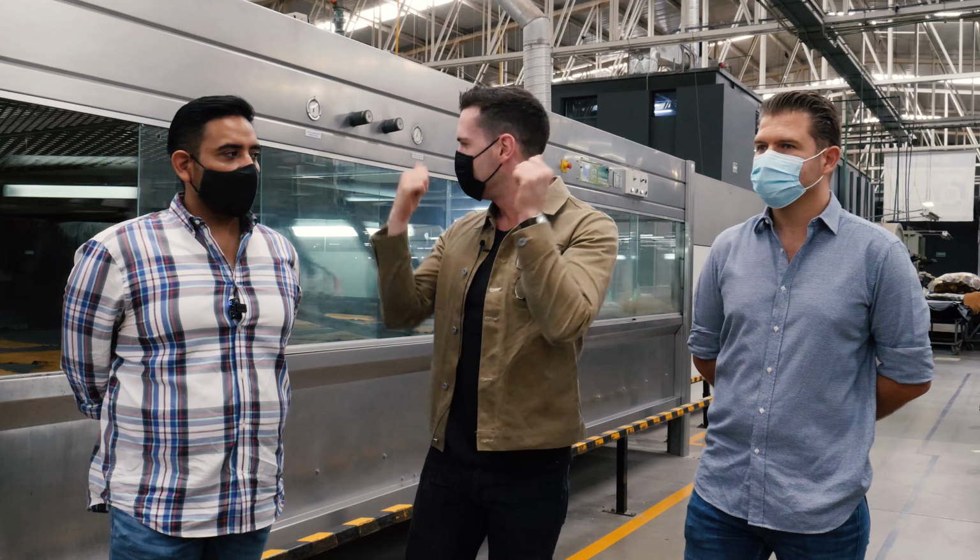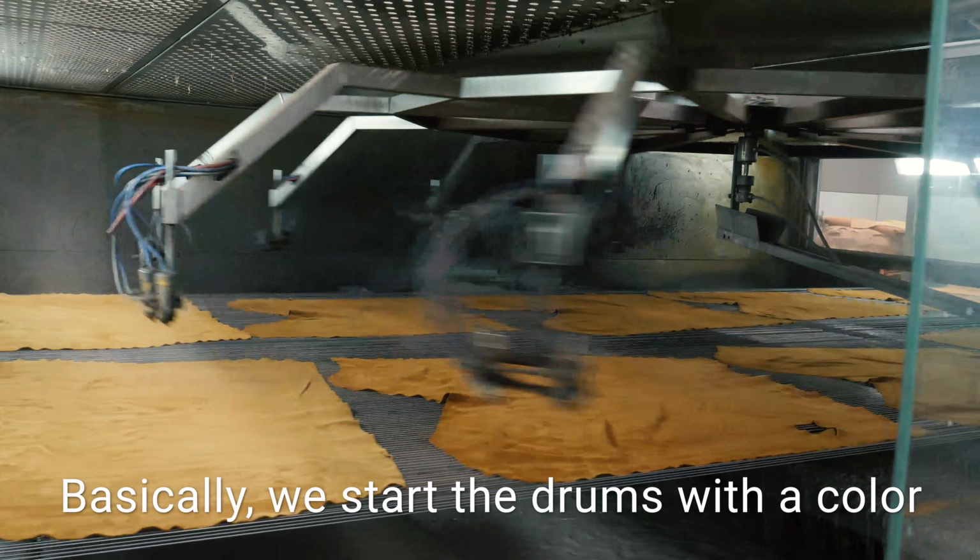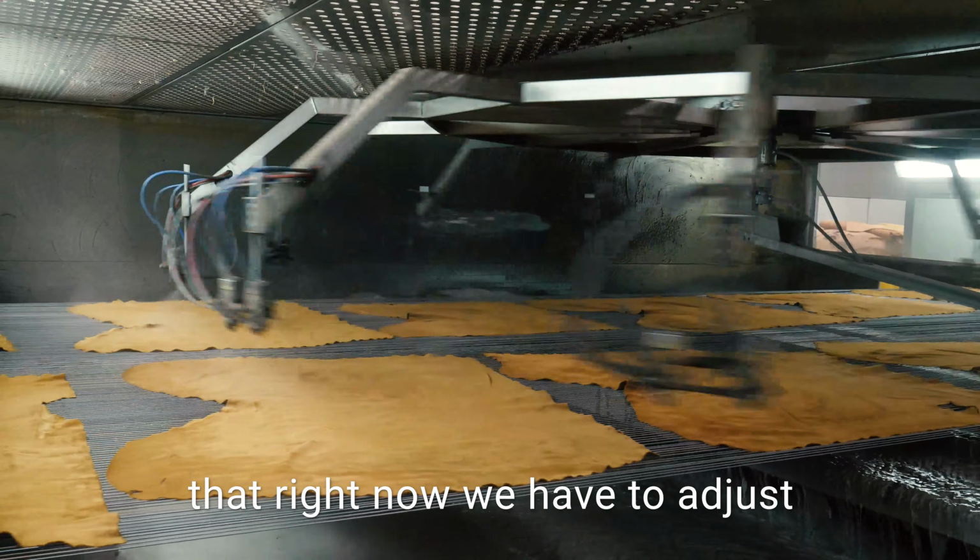Then it comes to this machine here. Aziz, tell us what's going on behind us. Basically, we're starting the drums with the color, but right now we have to adjust.